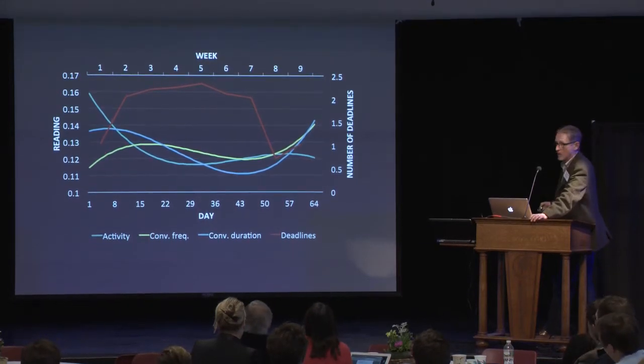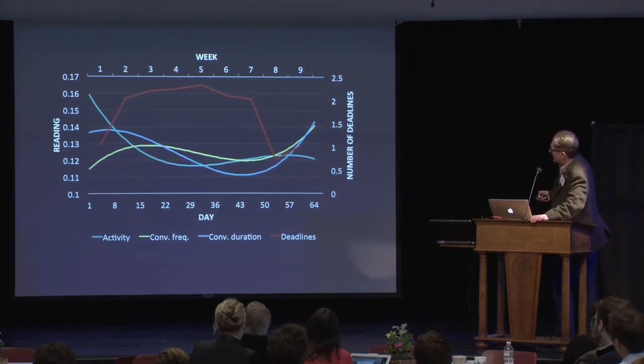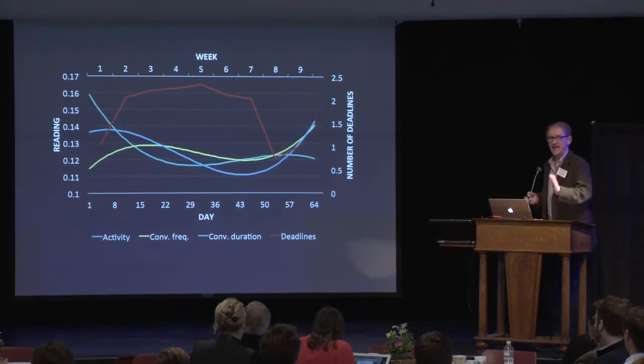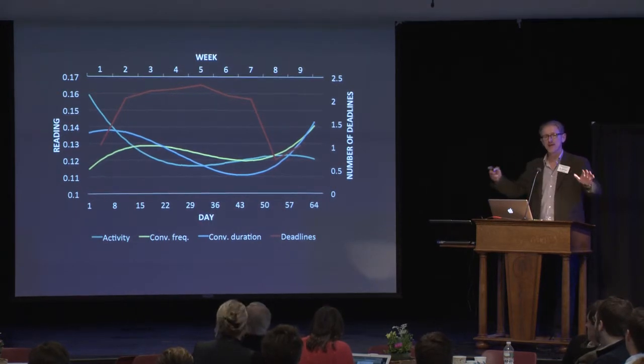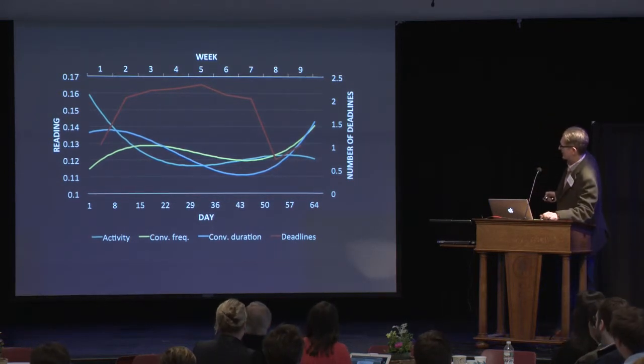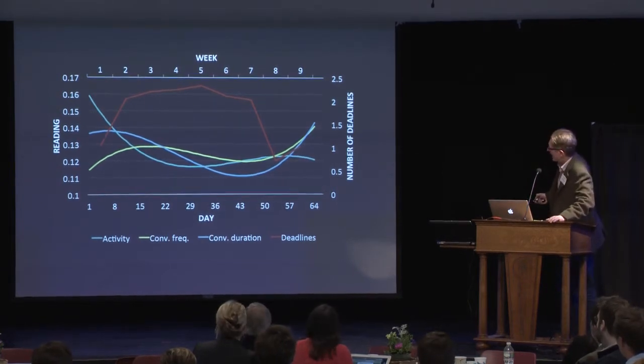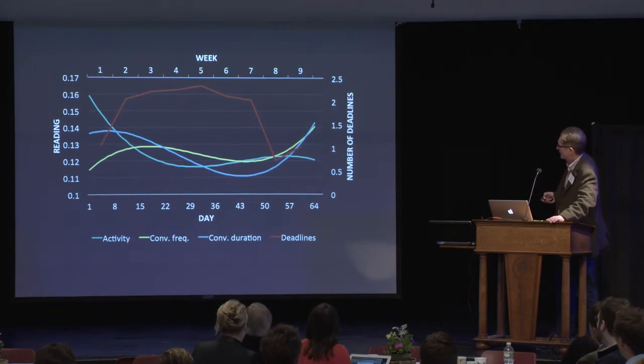What's common to all the plots I'm going to show you, I'm going to show you three, is this red line, which is all of their collective deadlines across the term. Take all of their classes, what are their deadlines, and when do they occur? You can clearly see at the beginning of term there are few deadlines. They've come back from spring break, they're really happy. Then the deadlines build up throughout the term, they peak, and then they drop off here. And there's a midterm week in here as well.